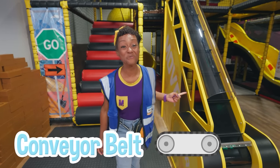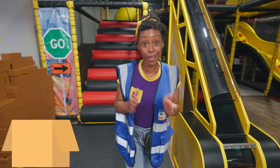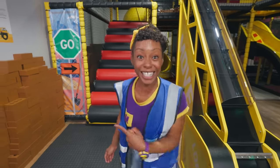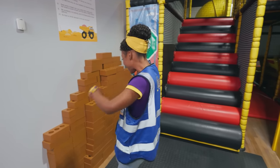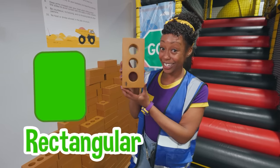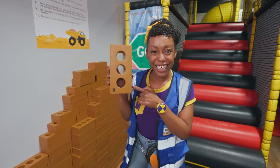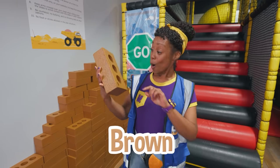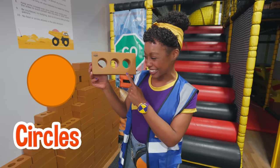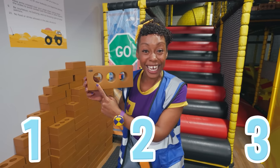Look, it's a conveyor belt. A conveyor belt helps construction workers move things from one spot to another so that they don't have to carry them. Great. Oh, and look, check it out. Look at all these bricks. They're rectangular. See the shape? And do you know this color? Yeah, brown. Oh, and there's another shape too. Can you see it? Right, circles. Let's count the circles. One, two, three. Great job.